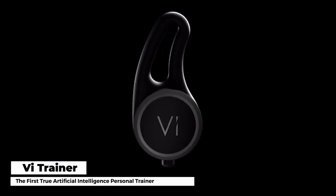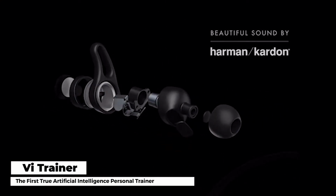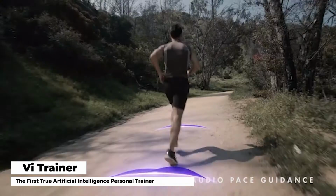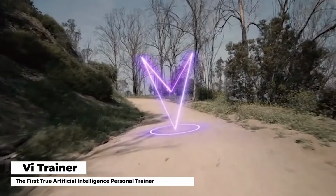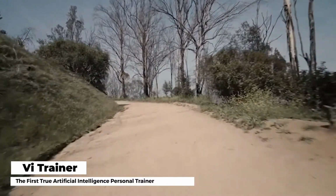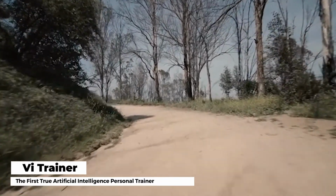To make sure V and your music sound great, we partnered with Harman Kardon to put beautiful sound into your ears. V has you run to the beat to find the right step rate. You can follow immersive sound to get to the right pace. And you'll run through milestone beacons along the way to get updates on your progress. 3 miles down. You got this. 27 minutes, 46 seconds. Heart rate, 144 beats per minute.